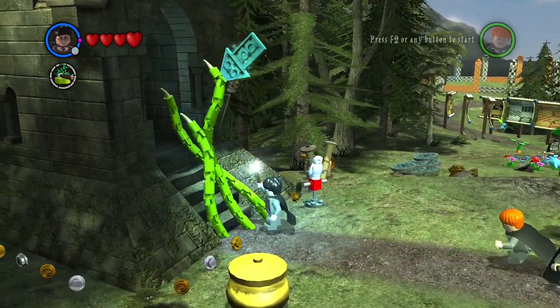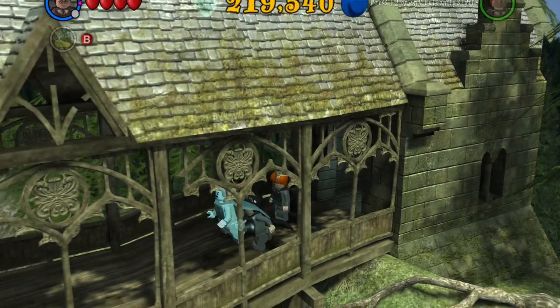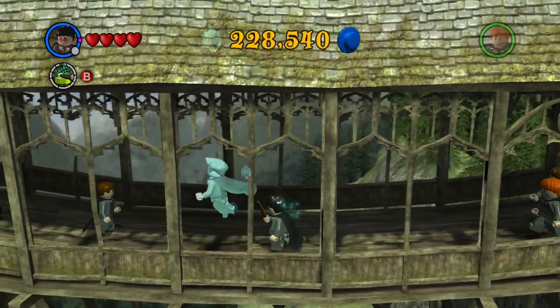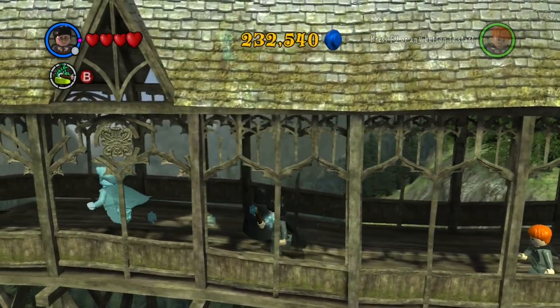Alright, so we got some Devil Snare here. Odd place for it, but okay. You would think Hagrid would have gotten rid of that, because it's seemingly a very huge danger to students, but... When has Hagrid ever really helped with student safety, has he?